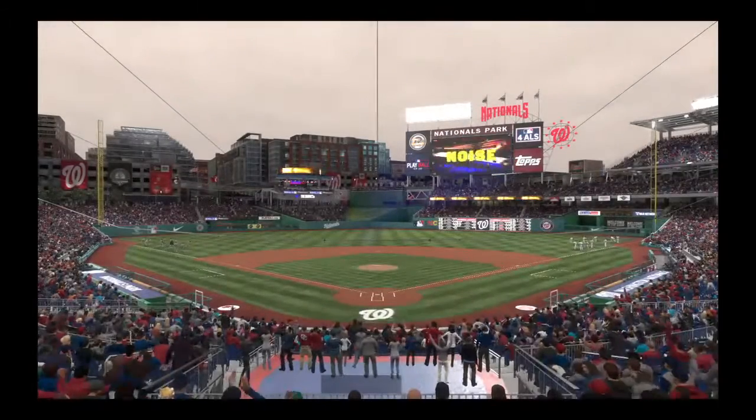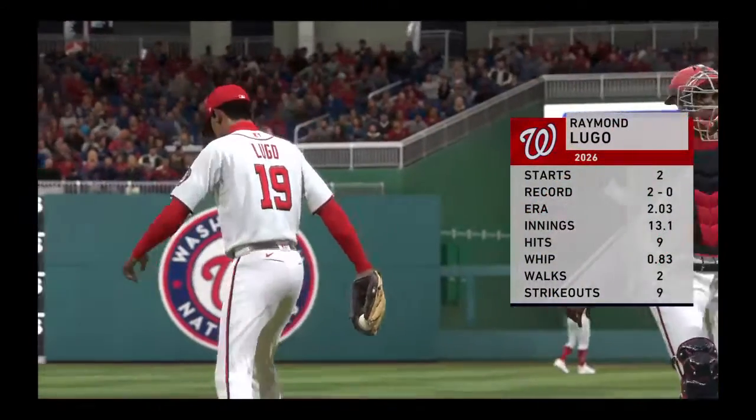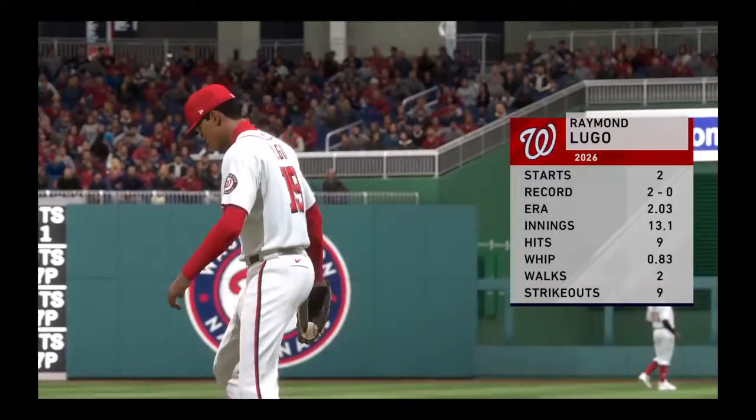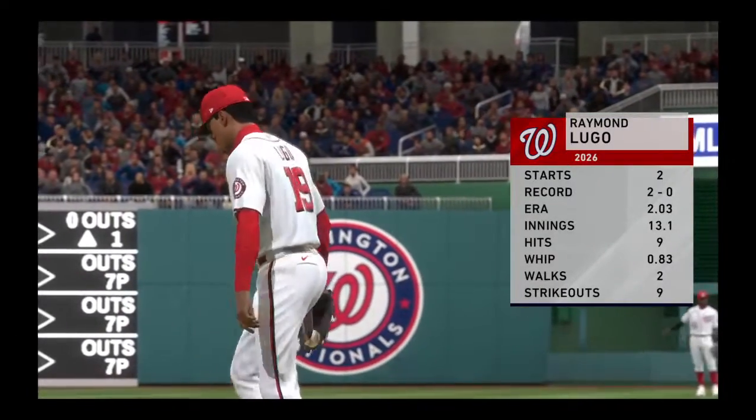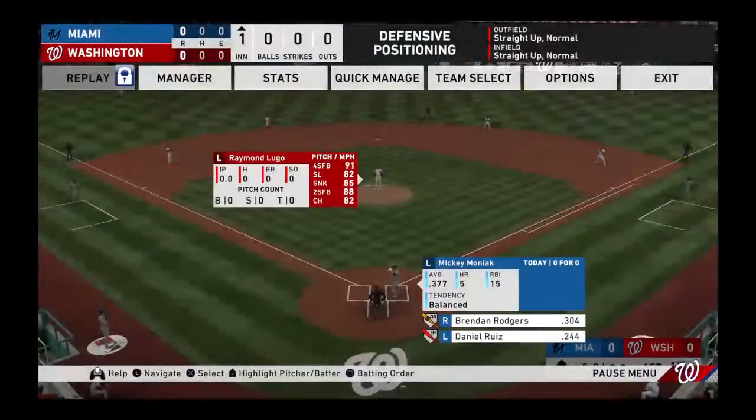We are under the lights as the show gets underway. Raymond Lugo will be on the bump for game 2 of the series. Dan Plesac, what do you got? Hey, Matty V, this ought to be exciting. This is one of the top young pitchers in the game right now.